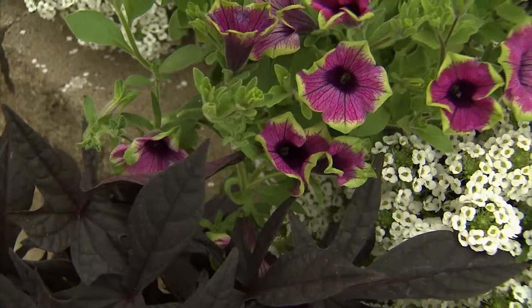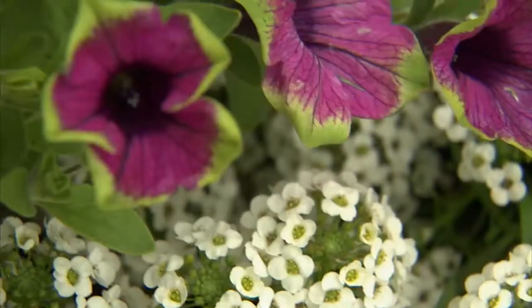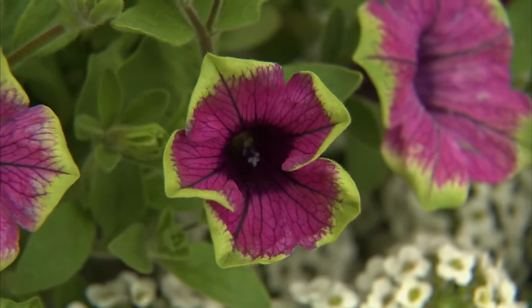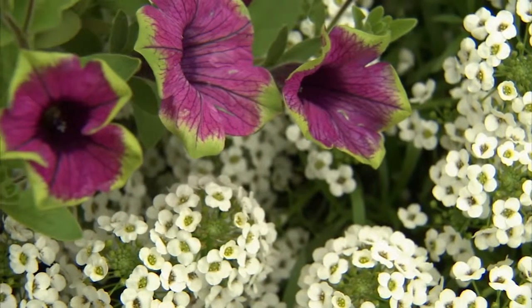Now, a new variety that I love to use in the borders of my gardens is Supertunia Pretty Much Picasso. It has such an unusual look because the purple blooms are trimmed in lime green. It's truly the most artistic of all the petunia varieties.